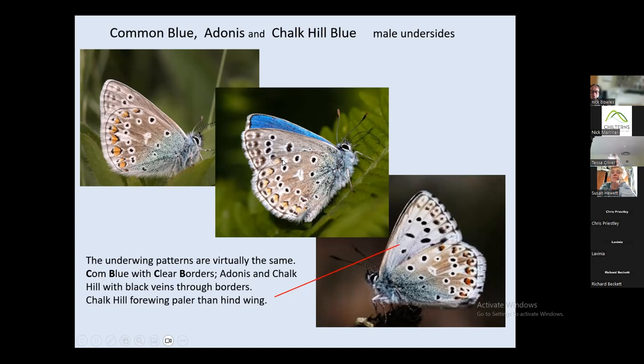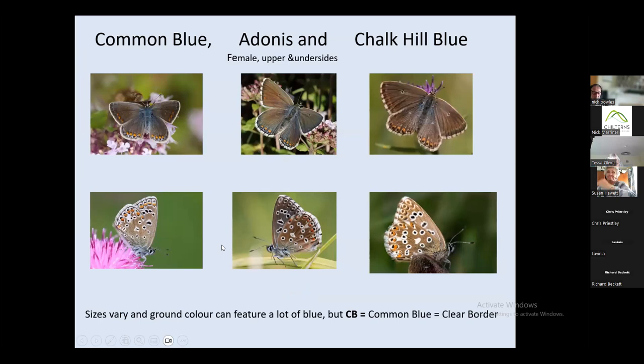Okay, now the females, as I said, they are tricky. I'm not going to pretend they're not. They are difficult. It is entirely possible that you will see a female of one of the three blue species and think, I haven't got a clue, because I think that fairly often. The common blue is the easiest of these to separate from the others, because if the female is fairly fresh, what do we know about the border?